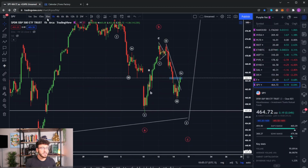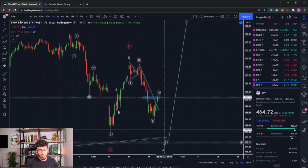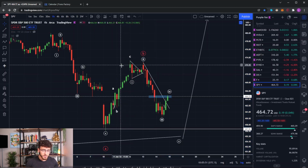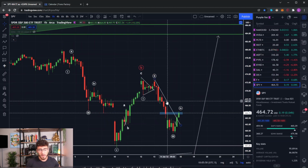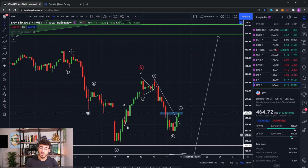In SPY, I see us in a zigzag correction, very, very similar to Bitcoin. So I see us coming one more wave lower here, and after that, then we will go up to our price target around 483 to 485. Yeah, this looks pretty solid. But very, very clear 5-wave impulse move right here, followed by a very clear ABC, and then it looks like we're in a very clear 5-wave move here. So I'm definitely bearish in the short term on SPY, but then bullish once we get this confirmation and completion of this correction.